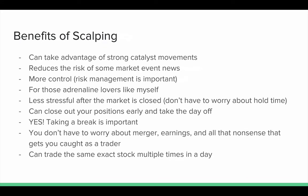Let's talk about the benefits. So scalping, you can take advantage of these strong catalyst movements, especially with biotech stocks, where they go like, oh, we just released some sort of phase 2 results. We just got approved by FDA, and for sure that's going to spike the price up. So you can take advantage of these pumps. And if it jumps up by like 50 cents and you got in for like 1,000 shares, boom, you got $500 in profit for that day. And you can call it a day.